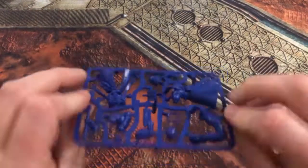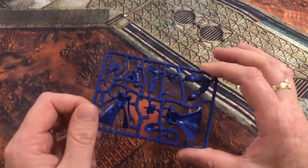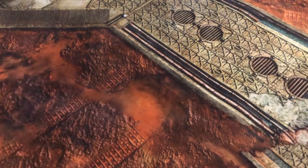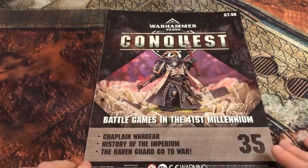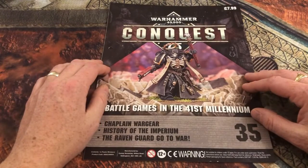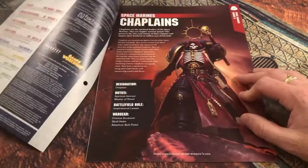Good stuff. Nice miniature. And it's £7.99. Very difficult to complain. Yes, the original price of $22.50 is a little bit steep for that, but it's not like there's even any customization options on that miniature. But $7.99, I think that's a very good price and really does represent a fantastic saving. So if you need a chaplain, consider picking up issue 35 as a fantastic way to get a good deal on that miniature. And what's going on in the magazine itself?